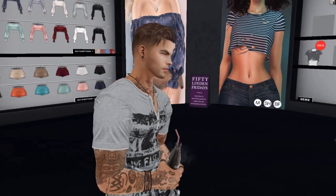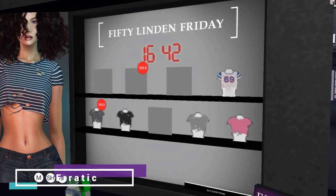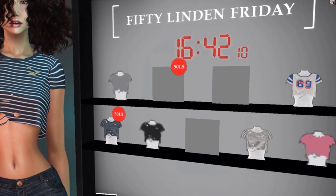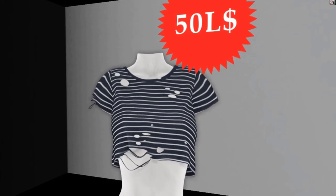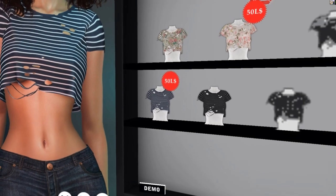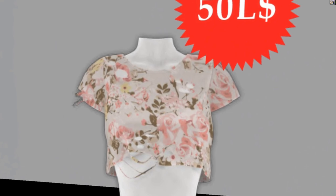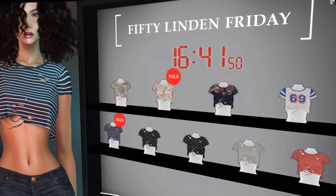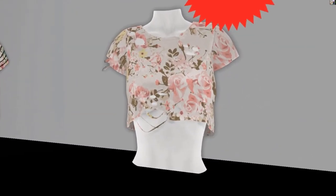There we have it. And we also have Erratic with this shirt. Oh, why did the rats eat the shirt? I know, right? Oh, the moths. They got too many moths. Okay, something ate that shirt. Oh, they used too much bleach. This one is for 50 lindens. I'm not really impressed with moth-eaten shirts. I don't know why, it's just not me. Looks like seriously a moth ate it. So we're gonna skip this too.